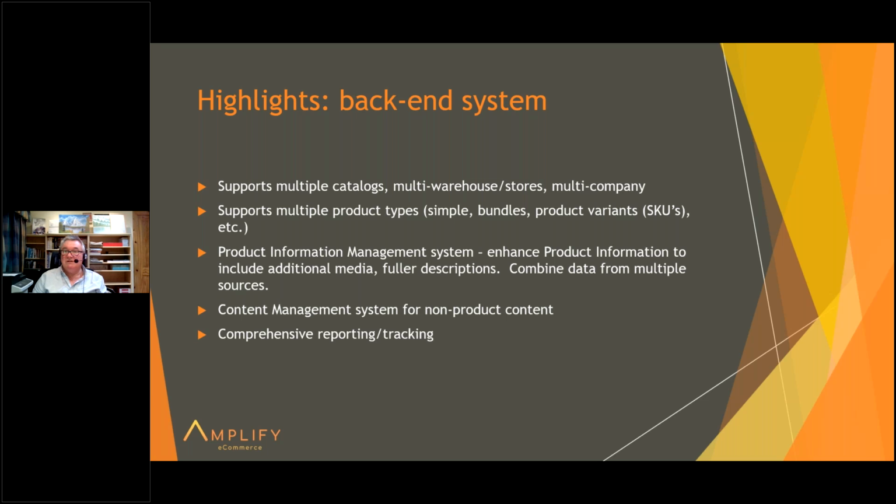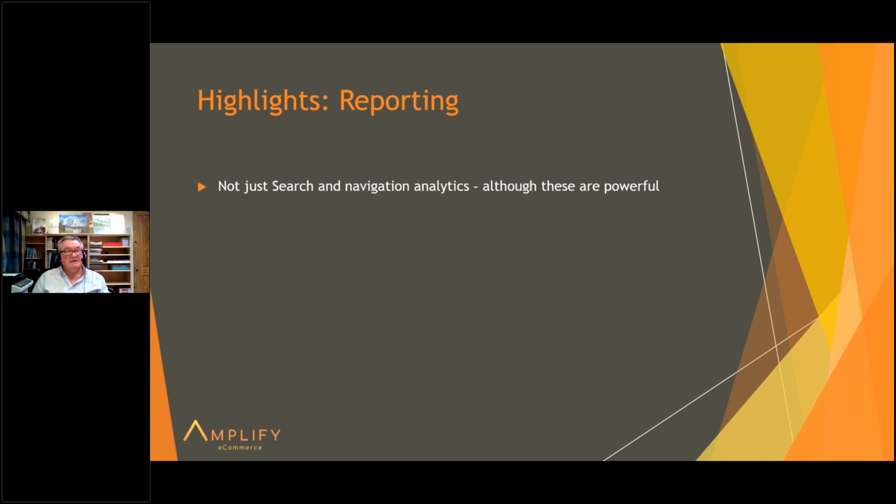And I'm just going to look at that in slightly more detail because, if you're an EasyAsk user, you're probably familiar with the search and navigation analytics. These are really powerful, but we're adding to that because the Amplify system is able to track everything and to log everything that is happening online.